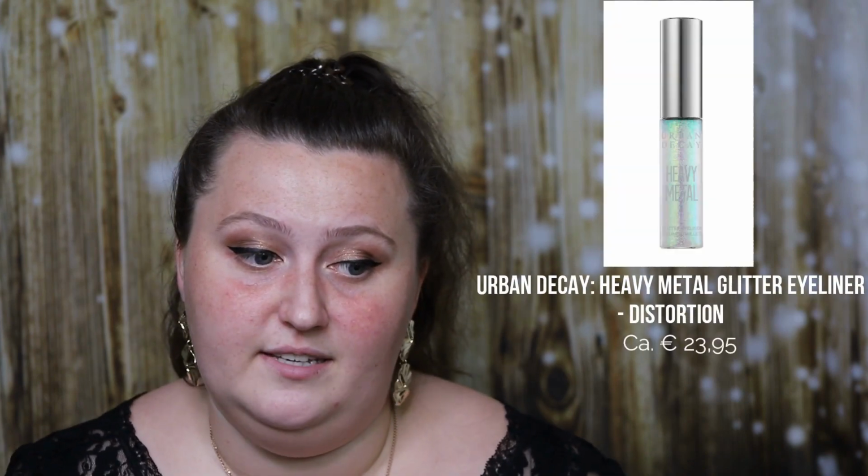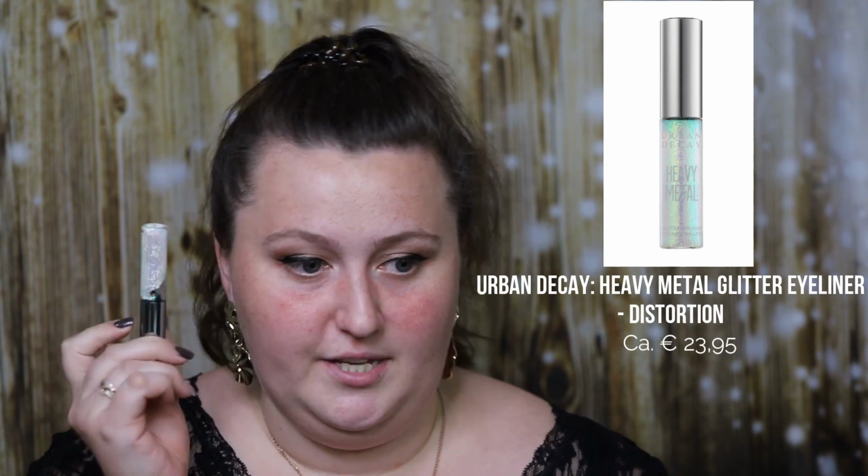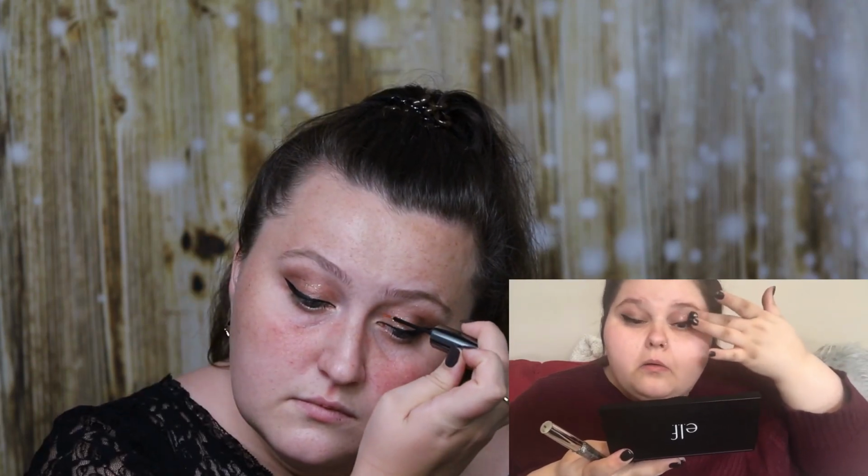Okay, so she's using a glitter eyeliner on top of the loose pigment. Gonna use a heavy metal liner. Dab a little bit, like that. I know it's so weird. And then I'll blend it like this. And bam, we have more glitter.